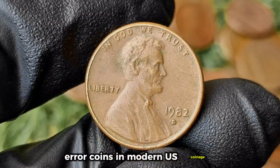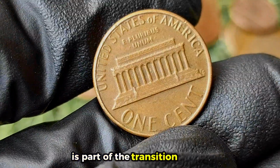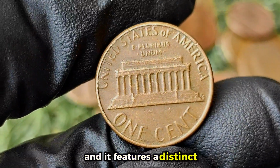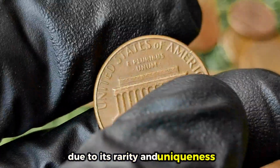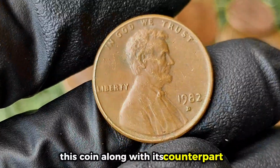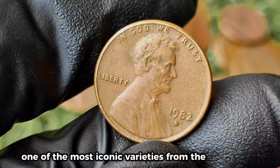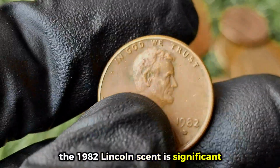The 1982 D small date Lincoln cent is one of the most famous and sought-after error coins in modern U.S. coinage. The coin, struck at the Denver Mint in 1982, is part of the transition period when the U.S. Mint changed the composition of the penny, and it features a distinct small-date variety that has captured the attention of collectors due to its rarity and uniqueness. This coin, along with its counterpart, the 1982 D large date, is one of the most iconic varieties from the 1982 series.